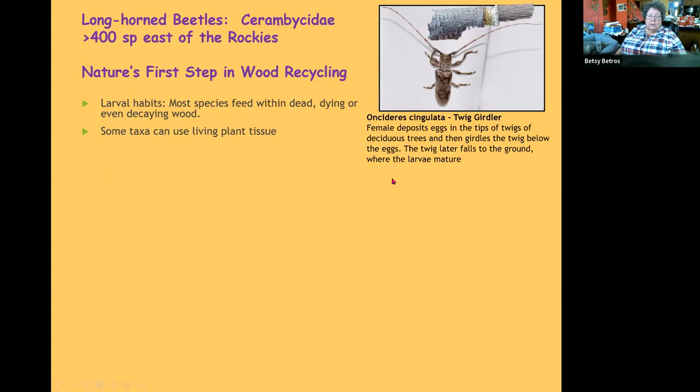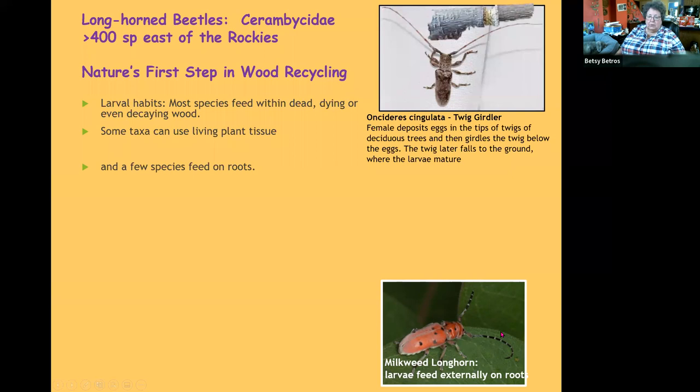Some actually use living plant tissue. Some feed on roots, like this milkweed longhorn beetle. If you've ever grown milkweed, you probably have seen these guys. The larvae feed externally on the roots.